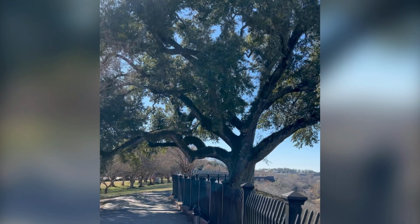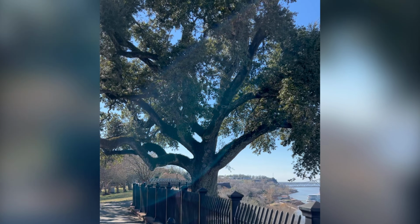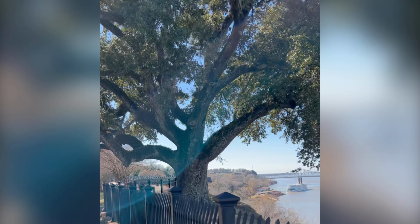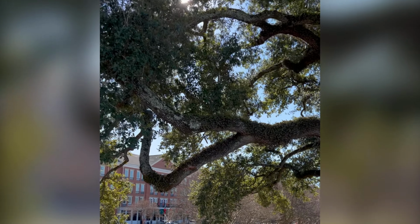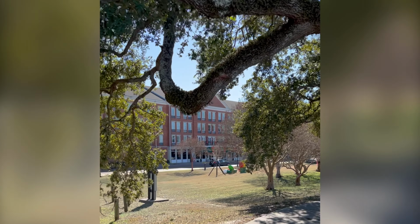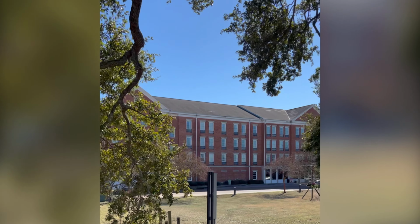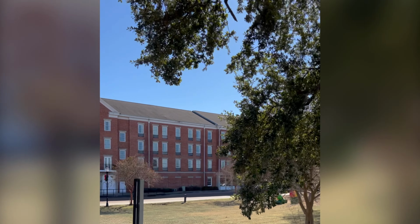It's a big oak tree. It's a really nice oak tree. It's giant. Jerry calls it the Grand Oak Tree in front of the Natchez Grand Hotel. We'll get a better picture and video of that later, but that's the Grand Hotel.